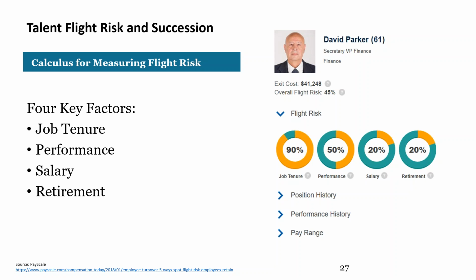We looked at their data based on the data that was made available to us, and we formatted it. We have formulas that we calculate in the background, different percentages, different weighted values. I'm going to talk about that here in a moment. And we calculated the overall flight risk for every employee based on those 4 measurements.